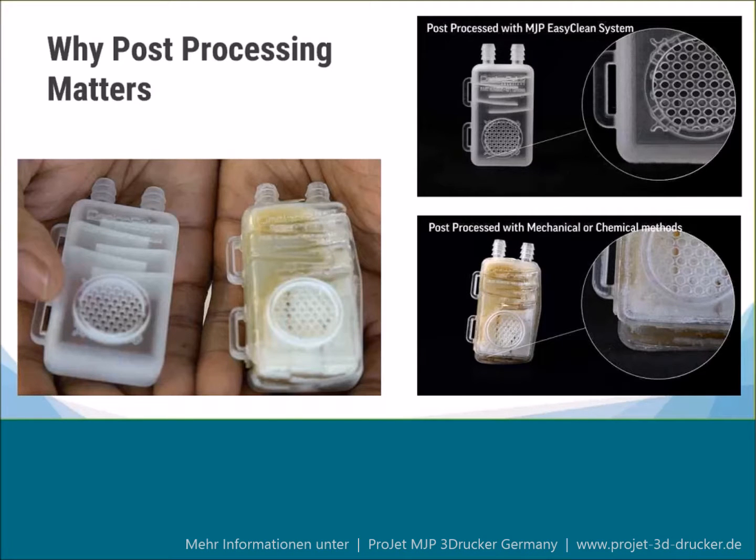Here's another example of why post-processing matters. The part on the left shows a fully clean part that went through our MJP Easy Clean system. This particular geometry, as you can see, has internal features, and it needs to be completely clear of all support material. The part on the right had to go through a chemical soak. And a lot of times that chemical soak will create swelling that could actually damage or completely destroy the part, and render it useless. And so, again, post-processing matters.